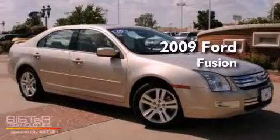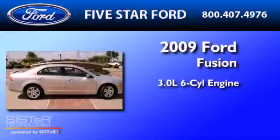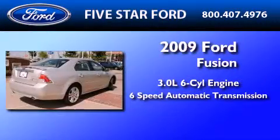This is a certified pre-owned 2009 Ford Fusion. It has a 3.0-liter six-cylinder engine and a six-speed automatic transmission.